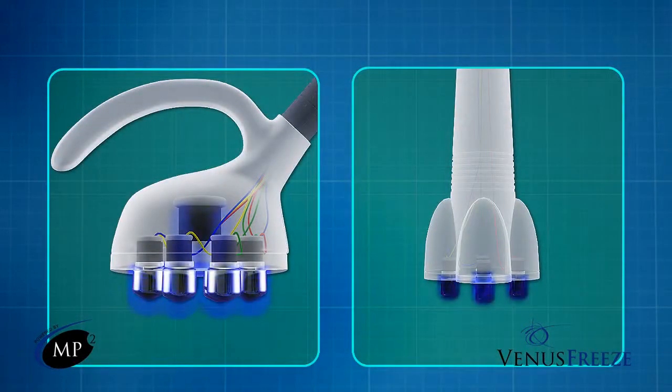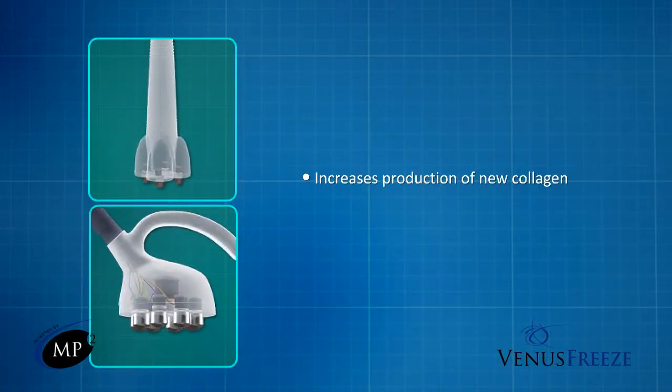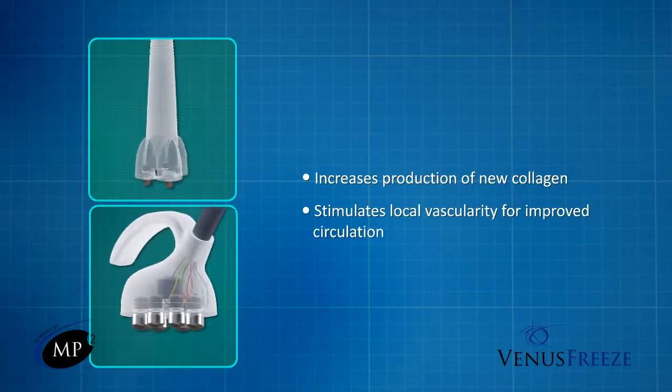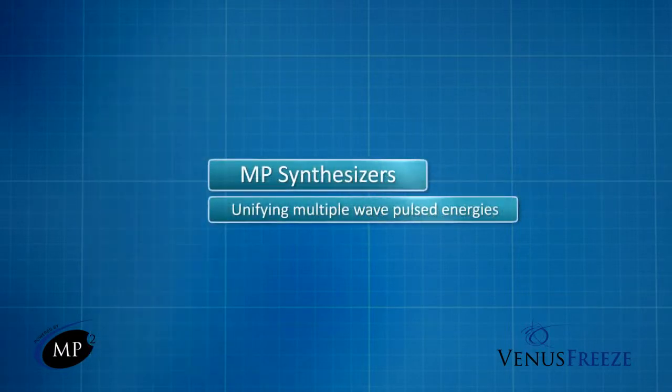Used for decades in traditional medicine for accelerated wound healing, bone fusion, pain management, and more, MP Squared is the first and only aesthetic-based technology to utilize pulsed magnetic fields for increasing production of new collagen and stimulating local vascularity for improved circulation. MP synthesizers, unifying multiple wave pulsed energies.